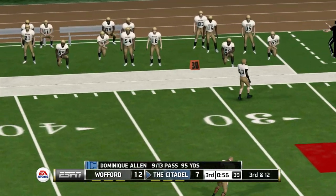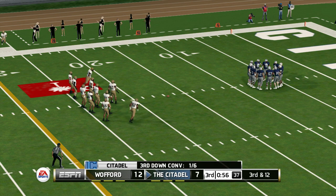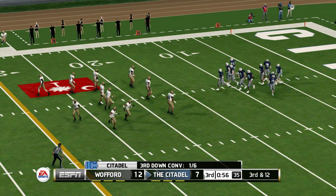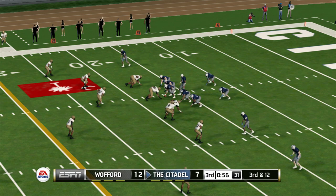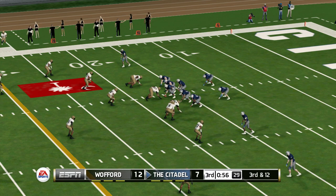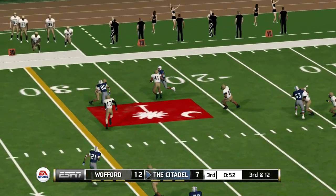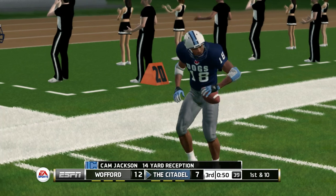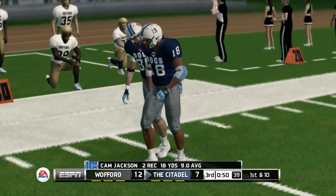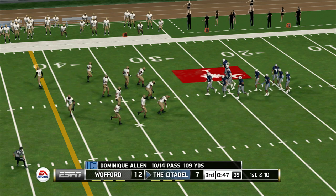Even though they didn't sack him, the pressure was still enough to force a bad pass. If you can get in there and disrupt the pocket, then the quarterback is going to have a tougher time getting the ball to his playmakers. Fires it out. He's taken down around the 31-yard line. First and 10. Ball on the 31.